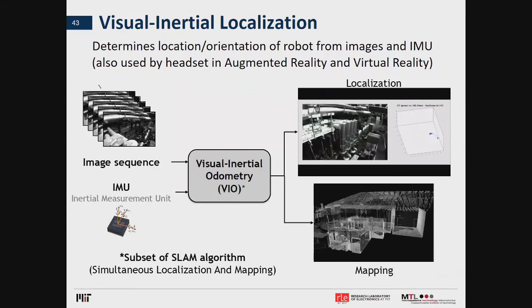You can determine this based on image information, so image sequences that are coming in, and also you can fuse it with inertial information. So that could be data from an accelerometer and a gyroscope. You would fuse all these together. We call it visual inertial odometry. It's a subset of SLAM. And you can see on the right-hand side an example of what you would get.